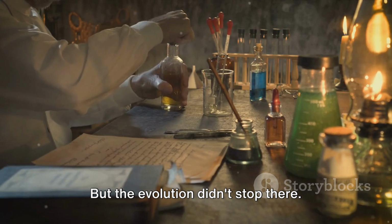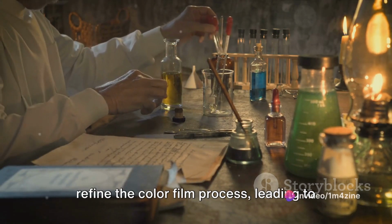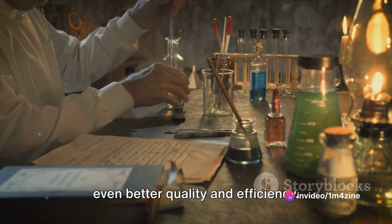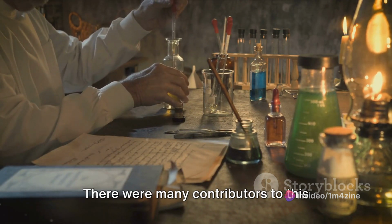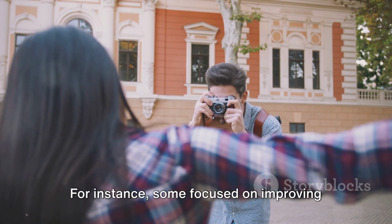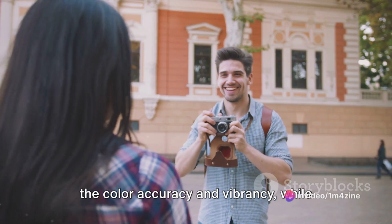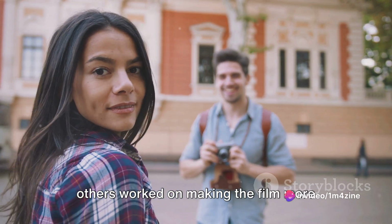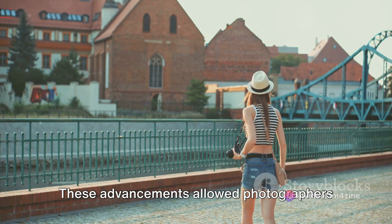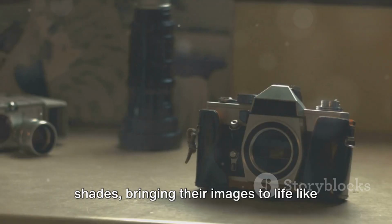But the evolution didn't stop there. Scientists and inventors continued to refine the color film process, leading to even better quality and efficiency. There were many contributors to this progress, each bringing their own unique approach and ideas. For instance, some focused on improving the color accuracy and vibrancy, while others worked on making the film more sensitive to light. These advancements allowed photographers to capture a wider range of colors and shades, bringing their images to life like never before.